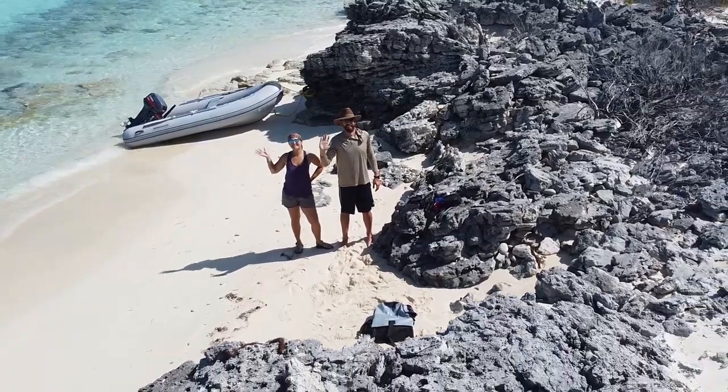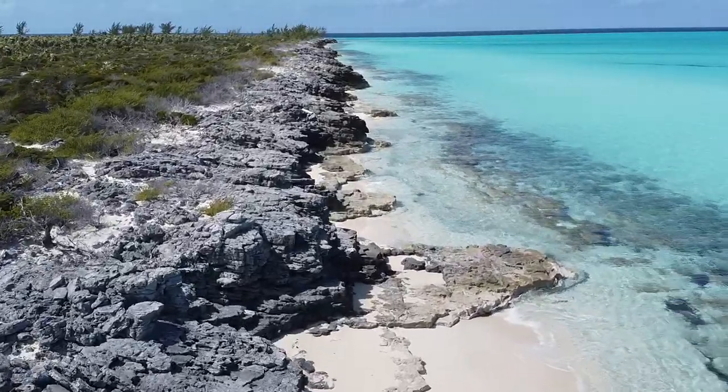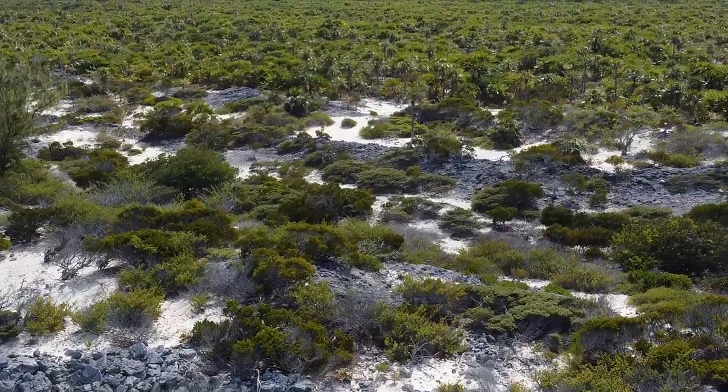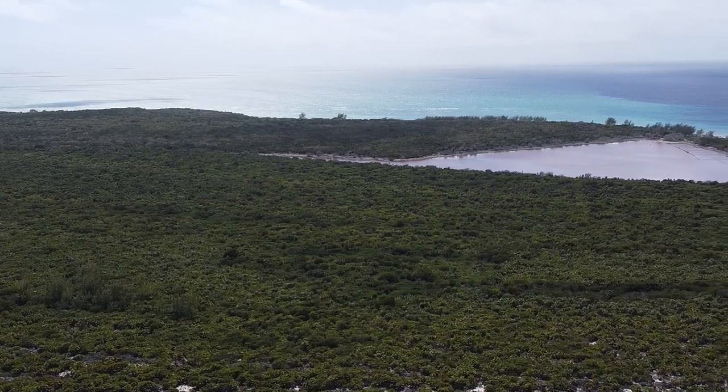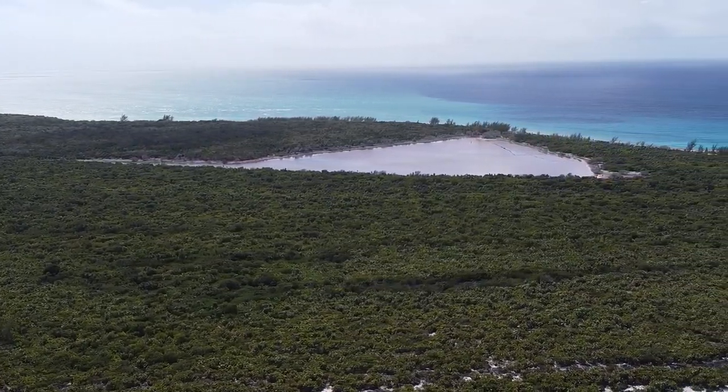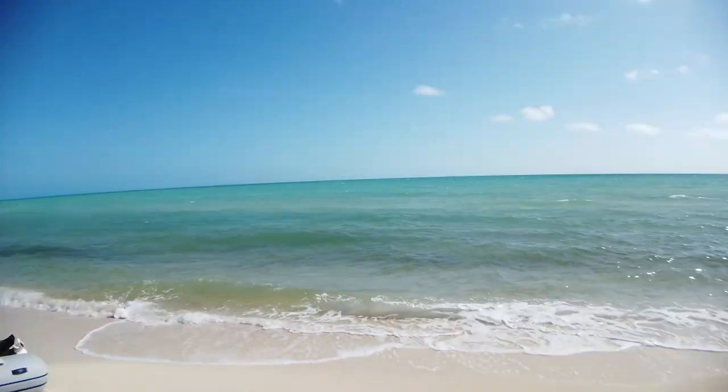We're packing for onshore exploration. We got our backpack full of camera gear. I'm excited. Exploration day. So in the morning, we're gonna explore land, then we're gonna come back to the boat. Afternoon, we'll explore water. Let's go check it out. Onward!